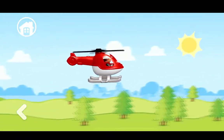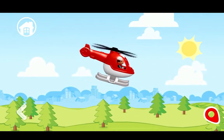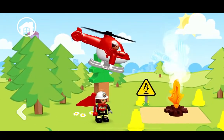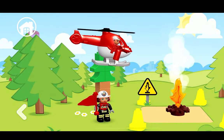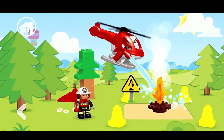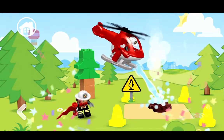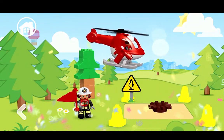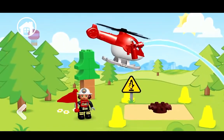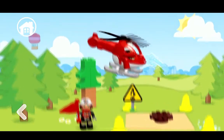Maybe someone needs our help more. Oh, what a red point. Let's see. Someone forgot to put out the fire. Let's do it. More water. Super! Fly further. No, we need to fly. Helicopter, please fly. No water. Okay.